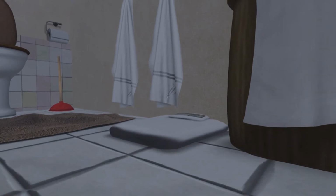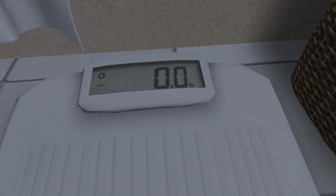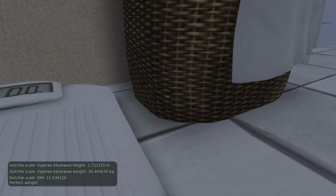I wonder if the scale does anything. Okay. Oh, it does tell us our weight, apparently.